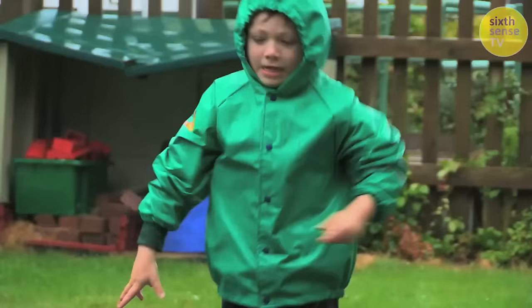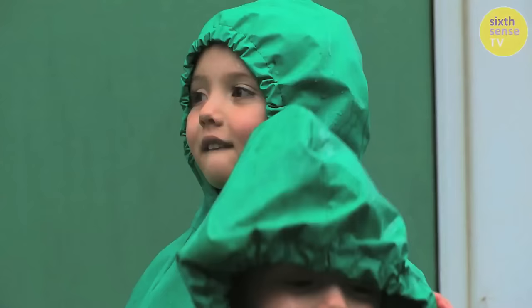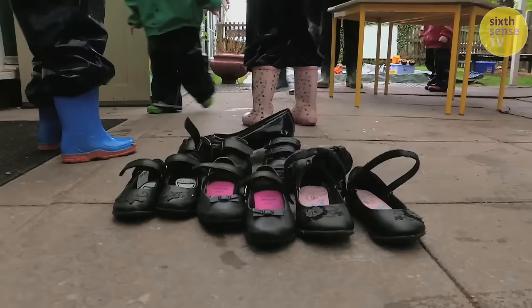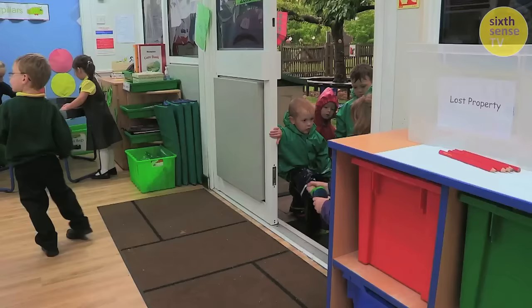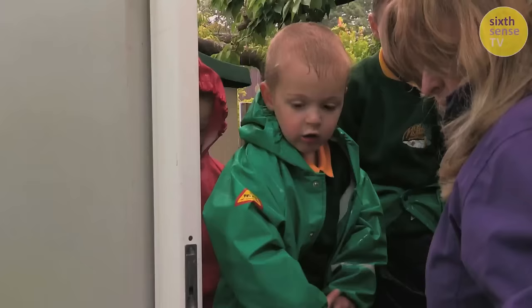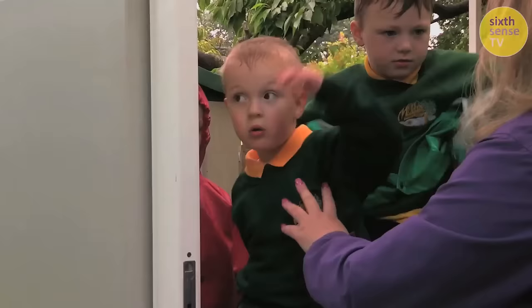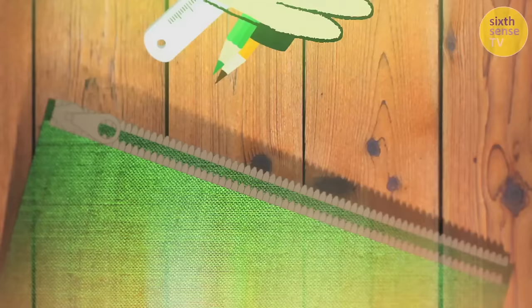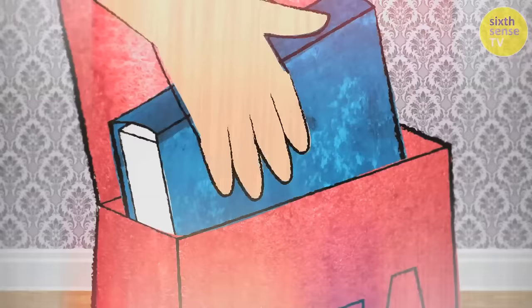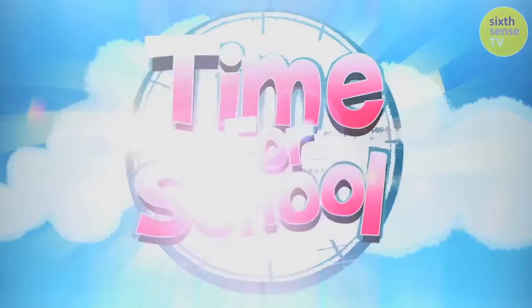We're going inside to dry off now. Let's go inside. Pick up your shoes and we'll go inside. I think Toby and his friends have enjoyed playing outside on a rainy day, don't you? You can have one. Oh, look, there's more water to play with inside. I love red.